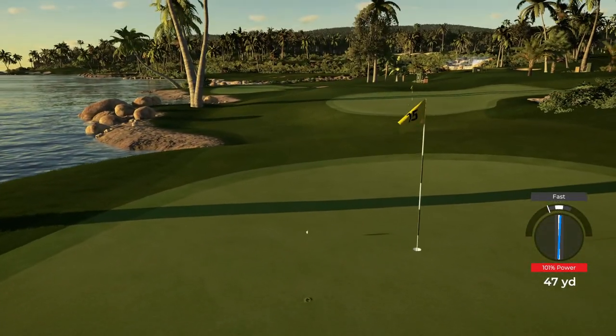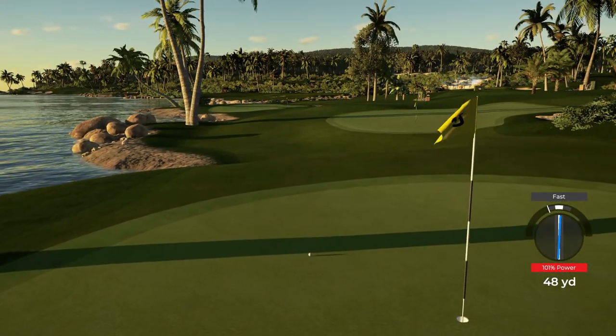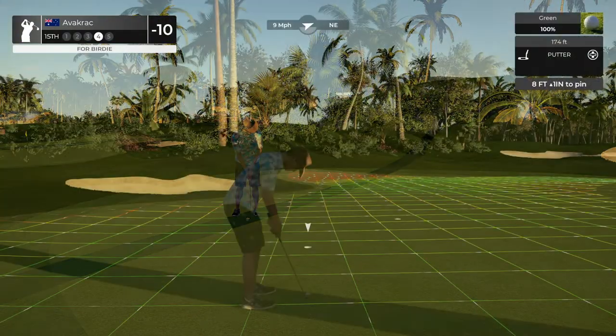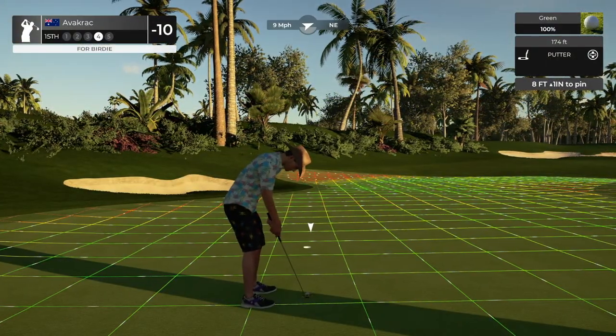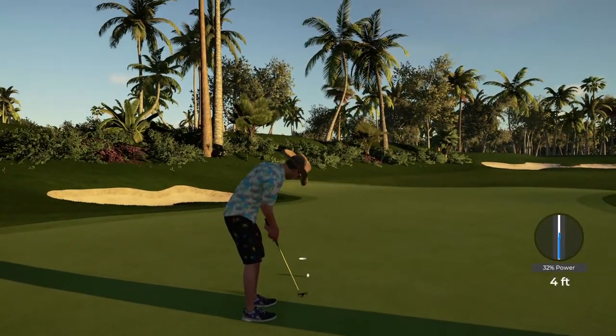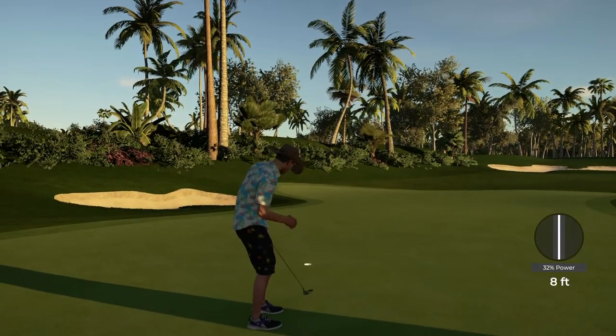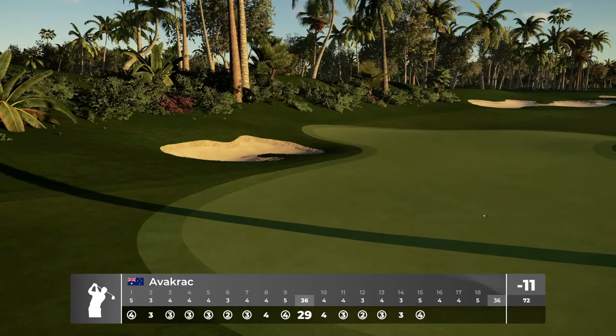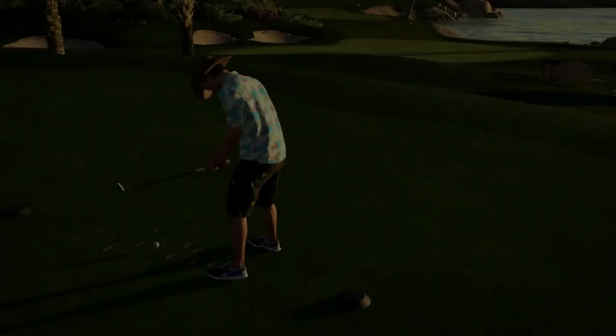And stop. Come on. Oh, in the shade. Nice. All right, there it is. Hell yes, that is another birdie. All right, 11 under. We've still got 3 holes to go.